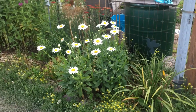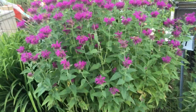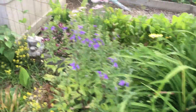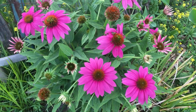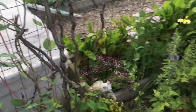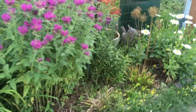As you can see, the daisies are blooming. The bee balm is blooming, which the bees are loving. Some other perennials, and my echinacea wildberry is blooming. Got some honeysuckle ready to start blooming. So that's the front flower bed. Could use some weeding.